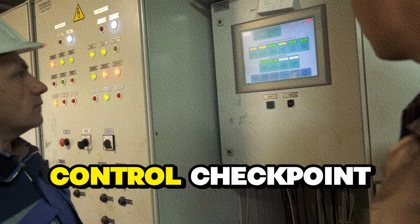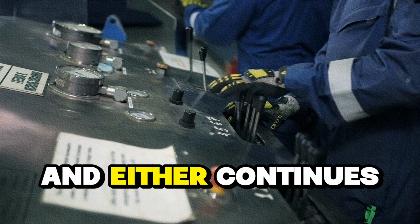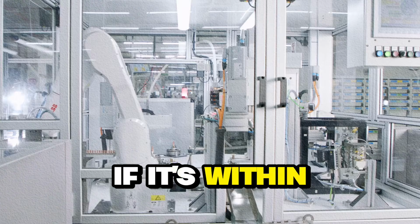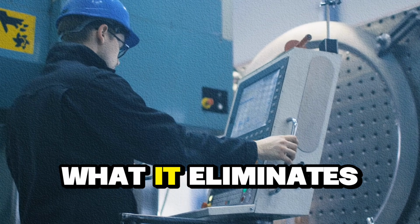Picture a quality control checkpoint in one of these facilities. An engine block comes off the line, gets scanned by 3 different sensors, and either continues to assembly or gets flagged for rejection. No human decision, no judgment call. If it's within tolerance, it moves. If it's not, it stops. That sounds good until you realize what it eliminates.